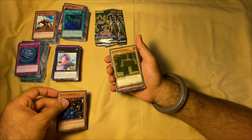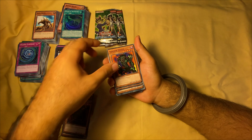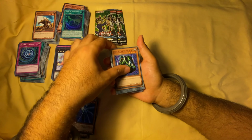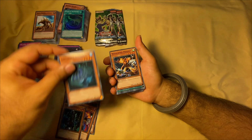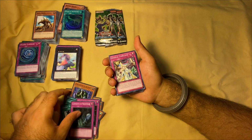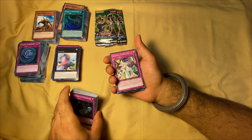So Gate Guardian, Labyrinth Wall, Crass Clown, Dream Clown, Gummo, Shadow Ghoul, Saga, Tsunji, Stone Statue of Aztecs, Clown, Seahorse, Angler, Prodigy, Double Sun, Anubis, Labyrinth. Alright, so those were Speed Duel.